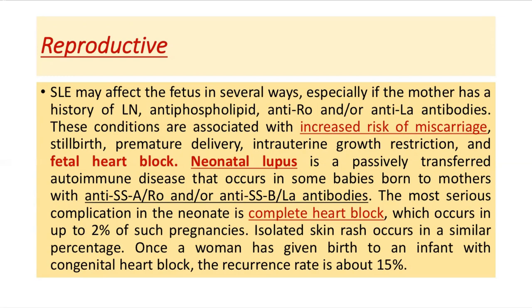Neonatal lupus is a passively transferred autoimmune disease that occurs in some babies born to mothers with anti-SSA Ro and or anti-SSB La antibodies. The most serious complication in the neonate is complete heart block, which occurs in up to 2% of such pregnancies. Isolated skin rash occurs in a similar percentage. So the baby may get complete heart block or have a skin rash. Once a woman has given birth to an infant with congenital heart block, the recurrence rate is about 15%.